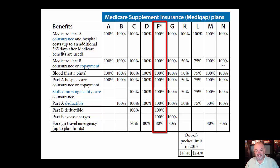The Part B excess charges, this does have the skilled care covered under it. It also has the hospice care, covers the blood, just like Part A does. It also has some foreign travel emergency. If you see down here at the very bottom box, it will actually pay 80% if you're out of the country. The Plan A does not have any of that coverage, but C, D, F, G, M, and N all have out of the country coverage.